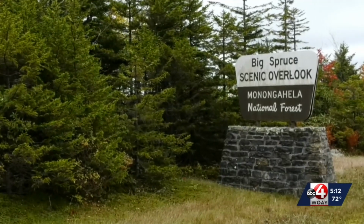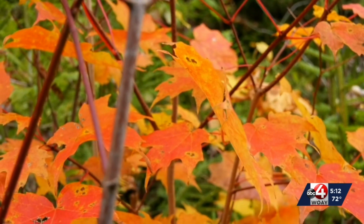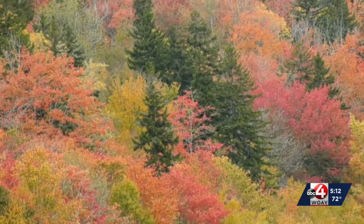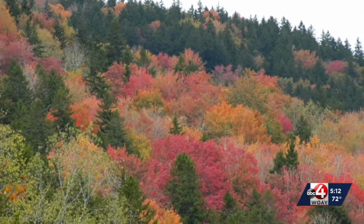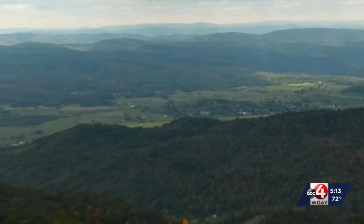Our tour through the Monongahela National Forest is absolutely breathtaking this week. You can see the spruce and the maples, just the contrast in color is absolutely extraordinary. Elevations above 4,000 feet are at peak foliage right now, so get out and enjoy it across northern Pocahontas County, but the rest of the region still has yet to reach peak.